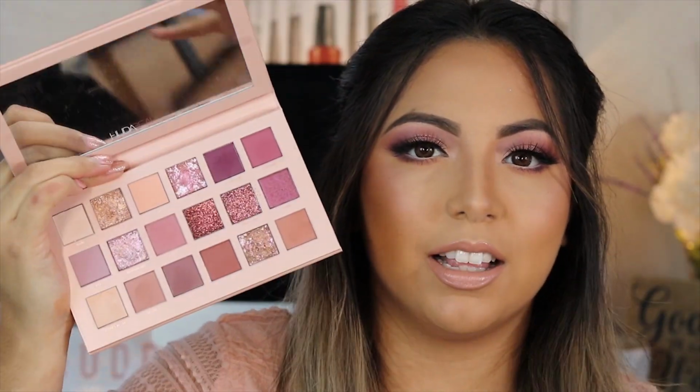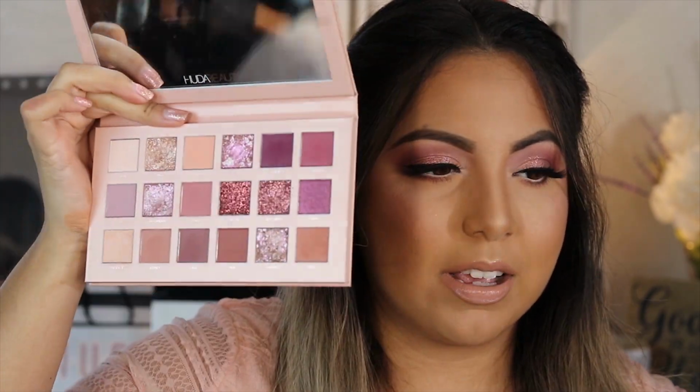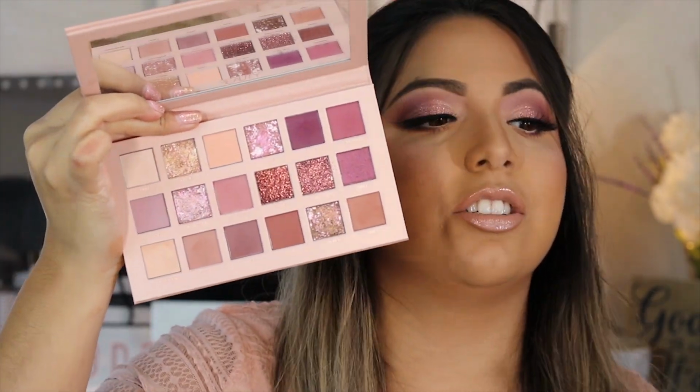I didn't even notice that. Overall, honestly, this palette is so worth it. You can definitely create a dramatic look with this, though I feel like this palette is more catered to everyday makeup rather than super dramatic, because there are really no harsh colors or really dark colors. Everything is very soft, pastel kind of colors.